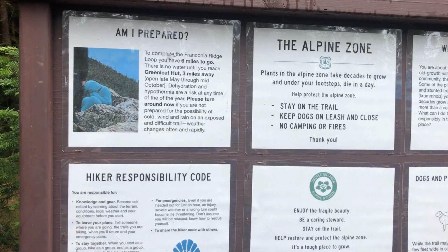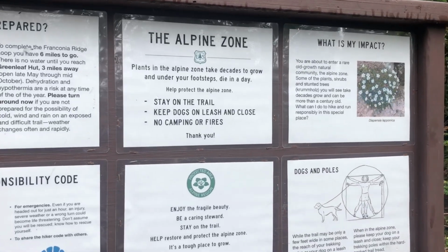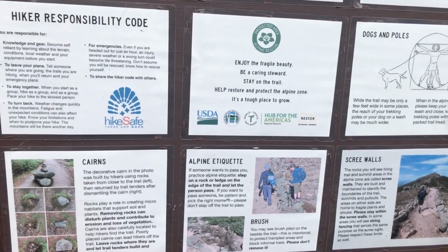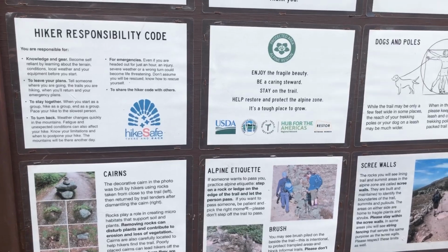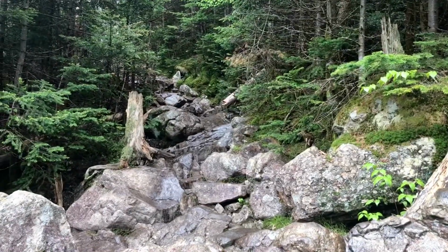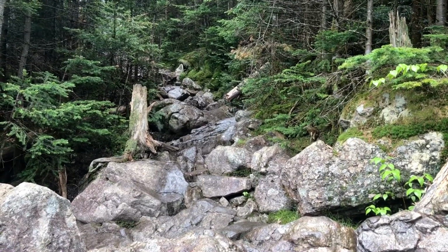Okay, we're almost to the first peak. There's this checklist. Just figured I'd record it. You guys could pause it, read it if you want. And we go that way. Phone's on 15%. Hopefully I get to do more recording. Talk to you later.